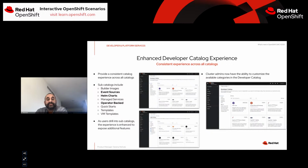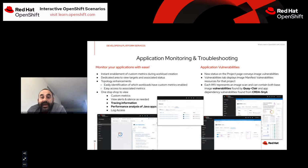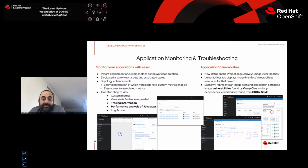All right, so building on a solid foundation, we have a one-stop shop for application monitoring. In 4.6, users have the ability to view and silence alerts as needed, exposing alerts on workloads in the topology view for easy discoverability. Next we will provide a dedicated area to view target and associated status. This will allow users to know at a glance which workloads have custom metrics enabled. We're also working on pulling in performance analysis of Java applications, as well as integrated logs and tracing information.